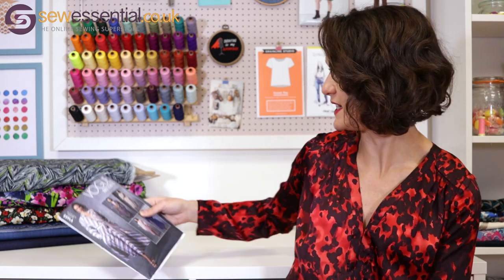Size wise, let's just have a look. Oh yeah, they're in a different place on the Vogue pattern, sorry about that. It starts with a 30.5 inch bust and goes up to a 44 inch bust, 23 waist up to a 37 waist, and a 32.5 inch hip up to a 46 inch hip. So that gives you your size ranges.